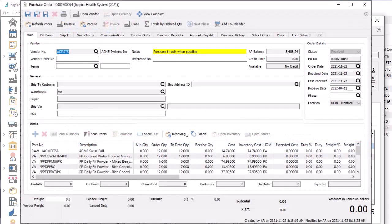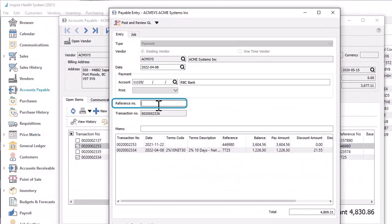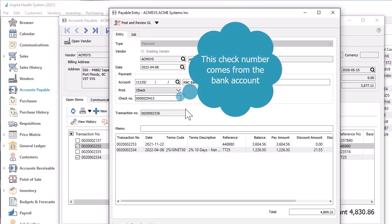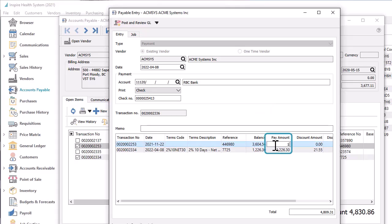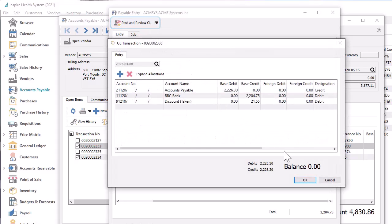that information. When processing the payment, enter the check number and indicate if a check or remittance form will be generated. Choose to pay only a portion of the invoice balance if desired, rather than the entire amount, for partially paid invoices. If an invoice has terms that allow early payment discounts, you can choose to take or remove that discount. Then you can post the payment and review accounting.